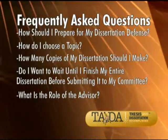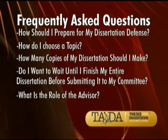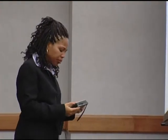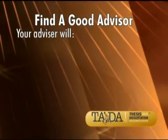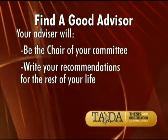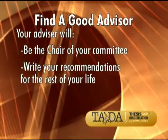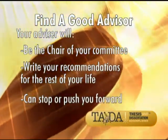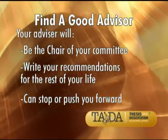What's the role of the advisor? Some of us have high expectations of an advisor. Understand that the role of the advisor is, if they do nothing else but read your dissertation and give you feedback, they've done their job. The advisor is the chair of your committee. The advisor is the person who will write your recommendations for the rest of your life. The advisor is the person who can stop or push you forward in this process.